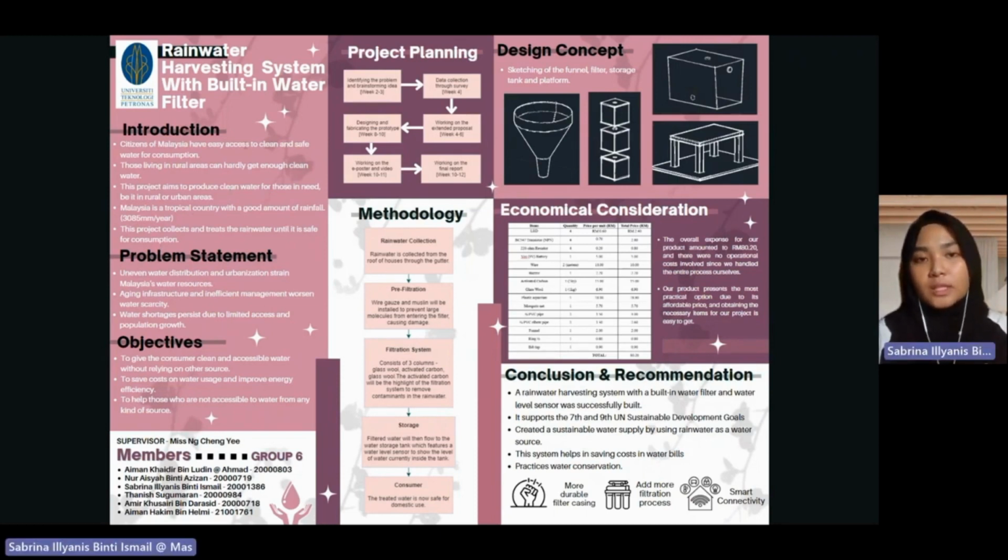So, by implementing our innovative approach, we aspire to improve the quality of life for those deprived of clean water, while also promoting sustainability and cost-effectiveness for those with access.